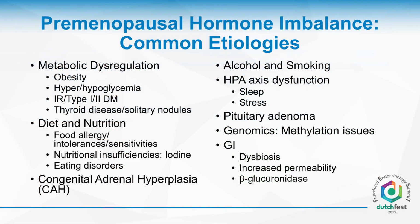So, common etiologies of hormone imbalance: obesity. What does obesity do? Obesity causes more estrogen. Elevated or abnormal blood sugars, more estrogen. We'll go into this for sure. Diet and nutrition with food sensitivities, eating disorders, etc. And then congenital adrenal hyperplasia, which is where we don't have the enzymes to produce cortisol. Alcohol, smoking, not enough sleep, stress, pituitary lesions, issues with genes we're not methylating, and a problem with the gut.